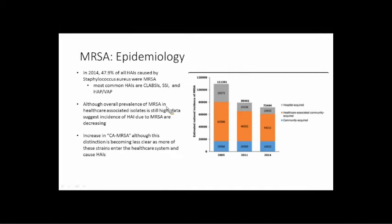So I want to point out this graph because you can actually see that the overall incidence of MRSA has decreased over time. And significantly, if you look at the gray, this is actually hospital-acquired infections. You can see that MRSA hospital-acquired infections have significantly decreased over time. This is the community-acquired infections, which has stayed stable, which is interesting, but really the differentiation between community-acquired and hospital-acquired has become sort of blurred over time because these community-acquired cases enter our hospital, and then these strains enter the healthcare system and then cause HAIs. So overall, MRSA does account for still a substantial portion of HAIs, but we have actually seen somewhat of a decrease. It doesn't necessarily feel like that, but we have seen somewhat of a decrease.